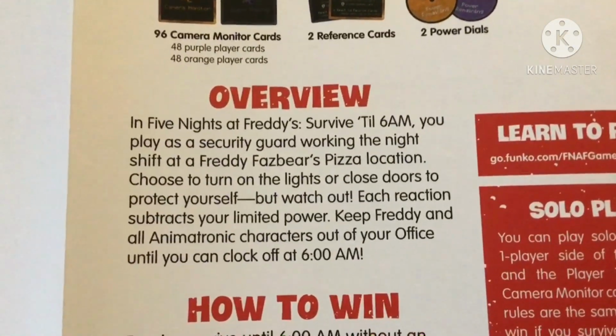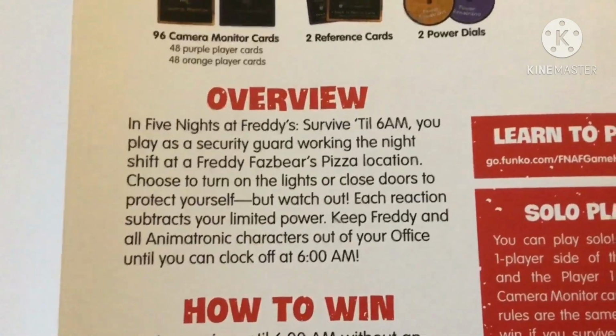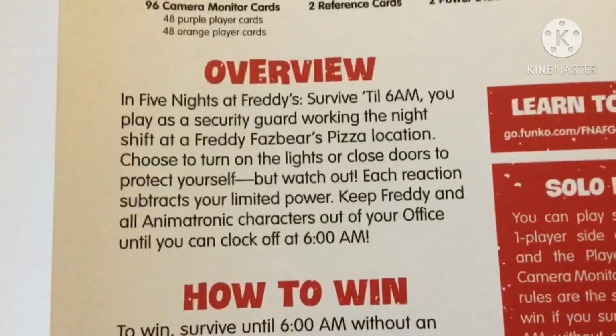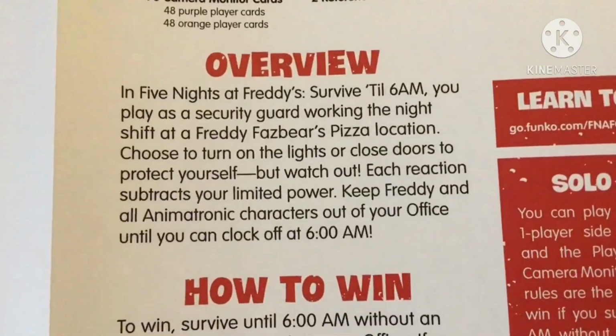You play as a security guard working the night shift at Freddy Fazbear's Pizza location. Choose to turn on the lights or close the doors to protect yourself, but watch out. Each action subtracts from your limited power. Keep Freddy and the animatronic characters out of your office and win at 6 AM.